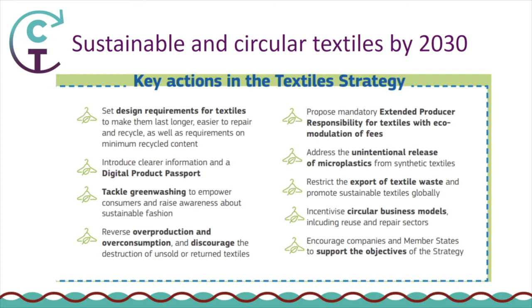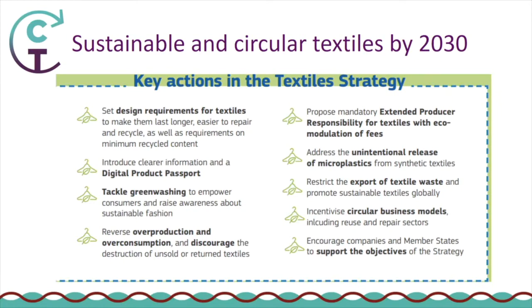And I believe by doing that, you will create a business case for recycling, which is something that unfortunately we are still lacking, because the situation is still worldwide where only less than 1% of all textiles are recycled in a fiber-to-fiber way. The last couple of actions to address the unintentional release of microplastics, to restrict the export of textile waste, incentivize circular business models, and last but not least, encourage companies and member states to support the objectives within the strategy.